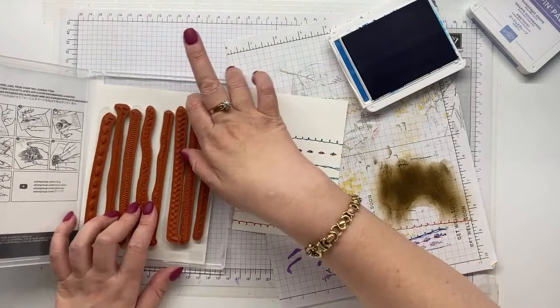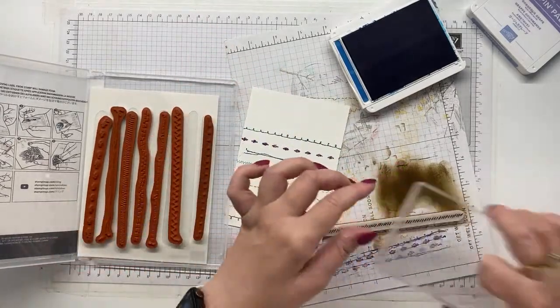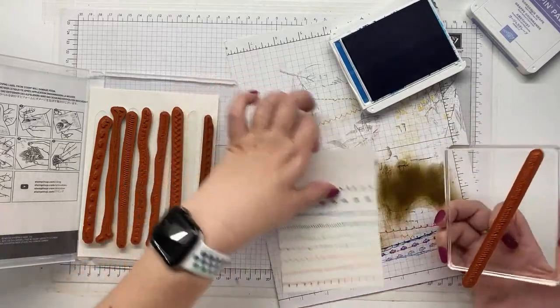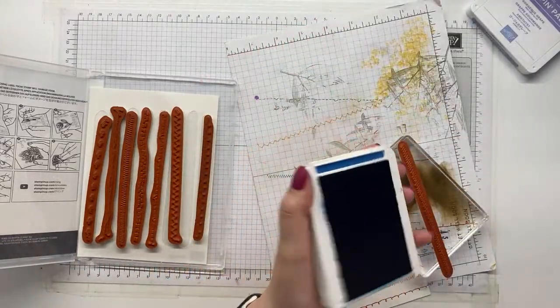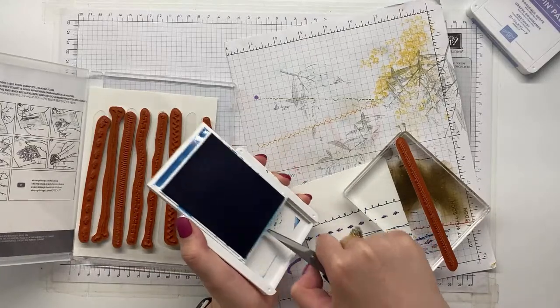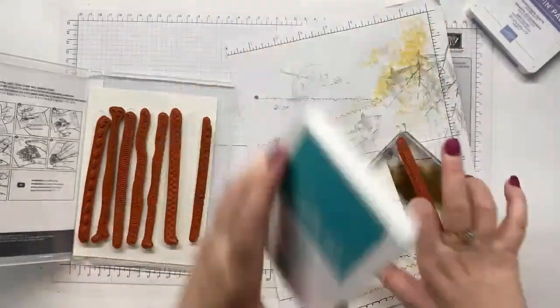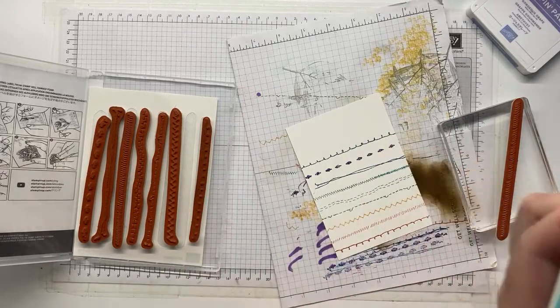And that one's still dirty. Something about that Pacific Point ink. That's okay. That one's fine. This one here. And we're going back to Bermuda Bay. Had I thought about it, I could have put them closer together, but I like this as a sampler. It's just a sampler of colours, a sampler of stitches.